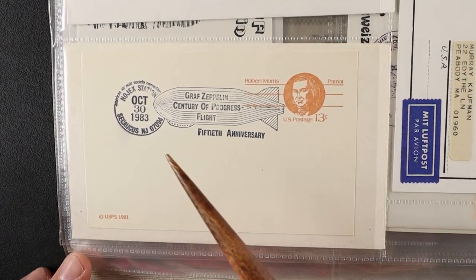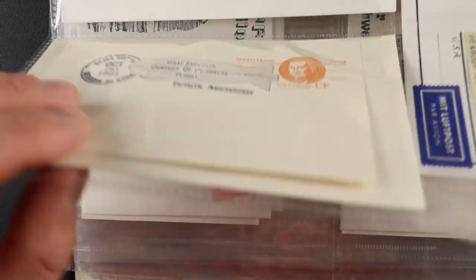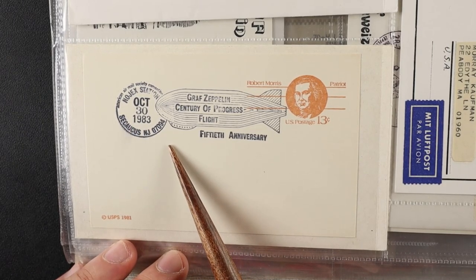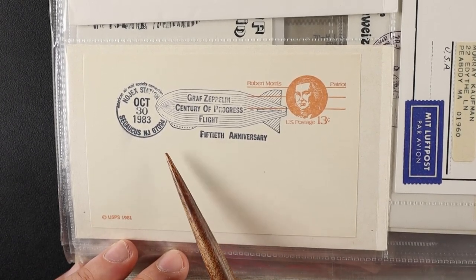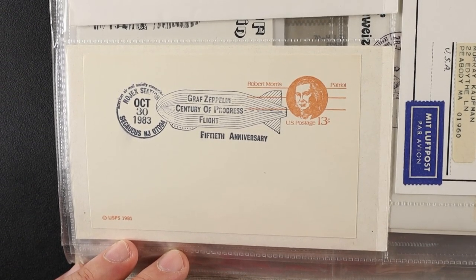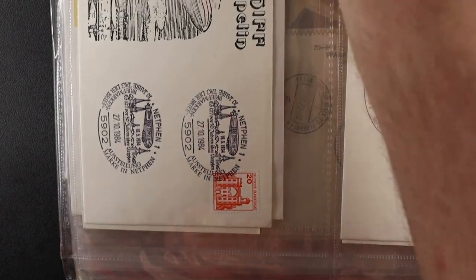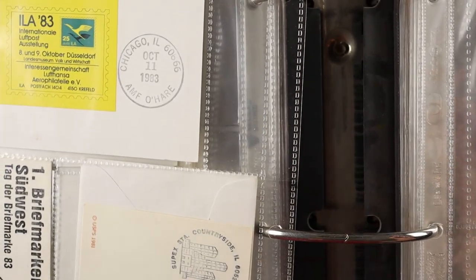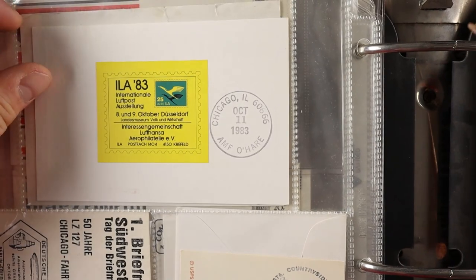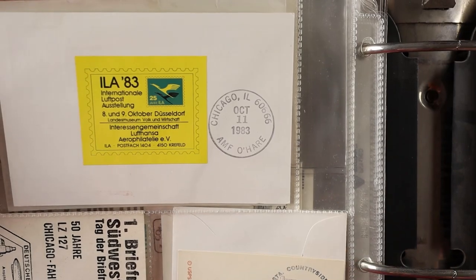And this is, I guess, is that just a letter? No, that's the thing behind it. So, little postcard here. 50th anniversary, Robert Morrison. Postcard. 83. So, on the back here, similar ink stamp to the last one, or CDS.